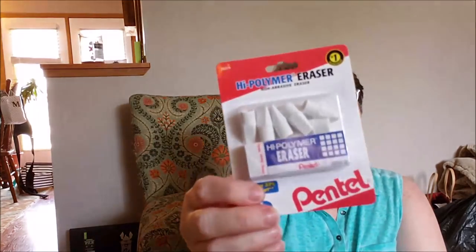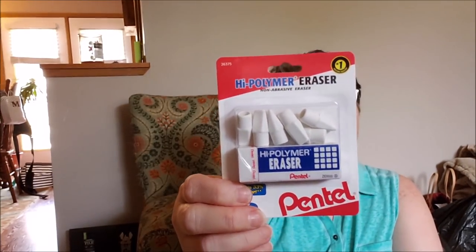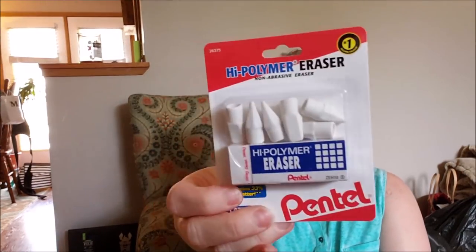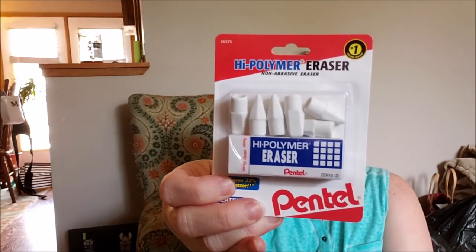For a Christmas present, I got some of these Pentel erasers. My nephew, for Christmas, I have a little something I'm putting together and this is part of it. And this is good. This is high polymer eraser. It's the best-selling high polymer eraser in pencil cap size. Latex-free eraser removes lead easily and cleanly with very little pressure. They're erasers. A block and then some pencil erasers. So I grabbed a pack of those when I saw them. The school supply stuff will be coming out soon.